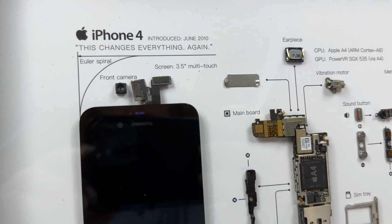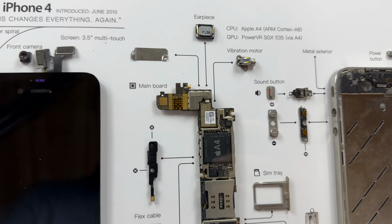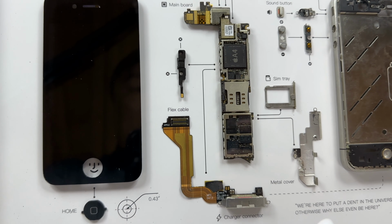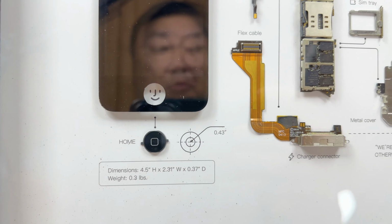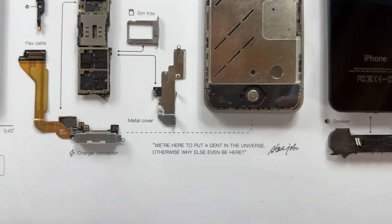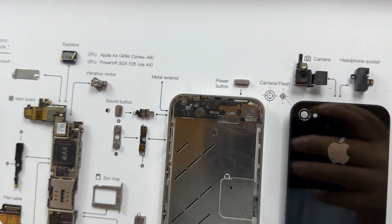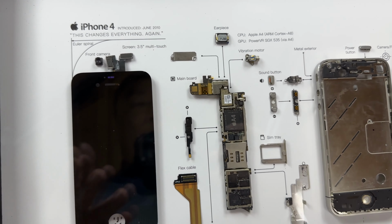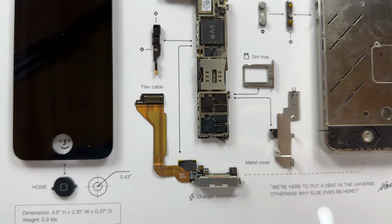And you can see what they've done here is they've taken out all the parts, they've labeled them. So what I think they do is that they print a layout, almost like a blueprint. And then as they remove these pieces, they put them in certain places. Haha, remember that actual home button there? Speaker. It's interesting to see all these pieces that would have cost hundreds or over thousands of dollars at the time. And now here they are displayed for your viewing pleasure in a box that you hang on your wall.